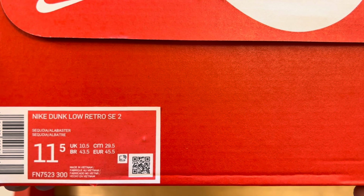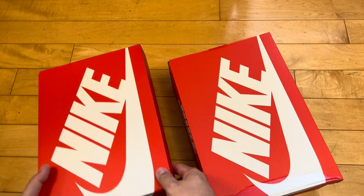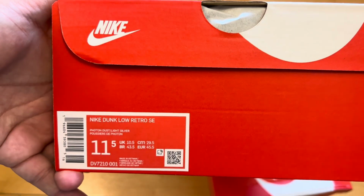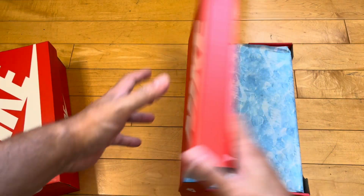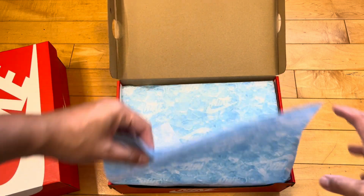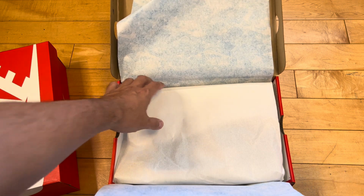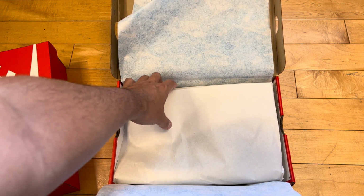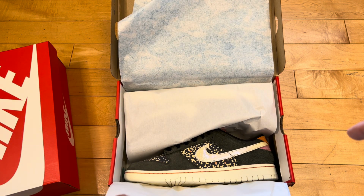So here in the second pair, we got the Nike Dunk Low Retro SE2 in Sequoia and Alabaster. What was the other colorway? I think it was Photon Dust and Light Silver. Okay. All right, same paper here. Same water paper. Again, inspired. I think the story is inspired from the Northwest waters, what fish you can get in the Northwest by Beaverton, Oregon.